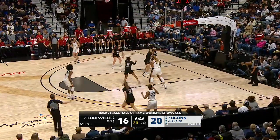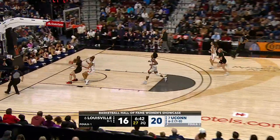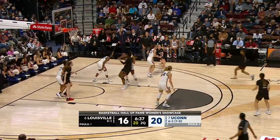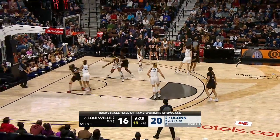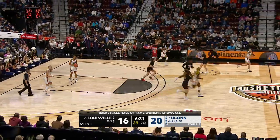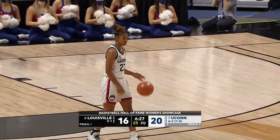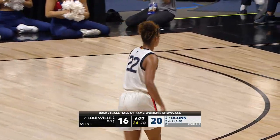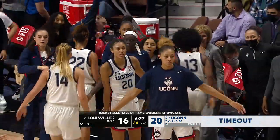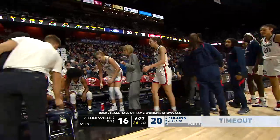Westbrook. Smith. Verhulst takes off the other way. Again, Van Lith, 5'7", offensive board. UConn has this one. Been a fun pace to this game. Both teams looking to push and go up and down. Geno Auriemma will take a timeout here in the second quarter. His team will have it when we come back. 4-point UConn lead.